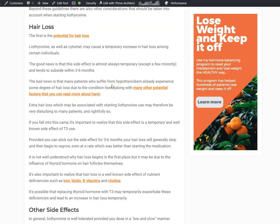It's also worth discussing some of the issues that may arise when starting liothyronine, and one of those would be hair loss. And this is the big one. The reason is many patients with thyroid disease have some degree of hair loss at baseline. So let's say you take a patient who has had some issues with hair loss, you give them liothyronine, and their hair loss gets worse. That patient is not going to be very happy, at least not initially, and it may even cause them to stop taking the medication. But that side effect, that increased hair loss, is almost always temporary, which is incredibly important. And by the way, it lasts about 3 to 6 months, so sometimes less, sometimes more, but we'll talk about that in just a second. So it's really important. Well, let me take a step back.